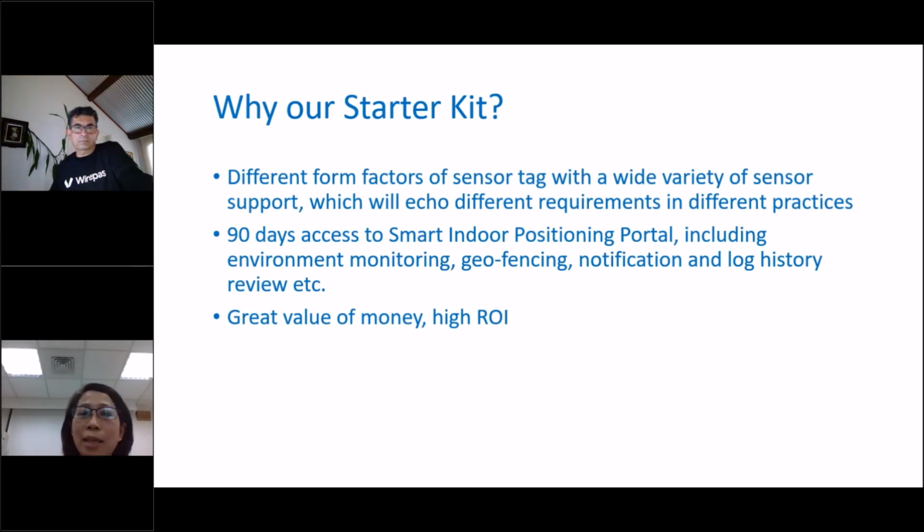We also provide 90-day trials for our decent and specially designed smart indoor position portal, with its unique power and functions, so that you can do environment monitoring, geofencing applications, and also the log history I addressed a few minutes ago. So just by spending very little money, you get great value, a high return on the investment. So that is about our starter kit.